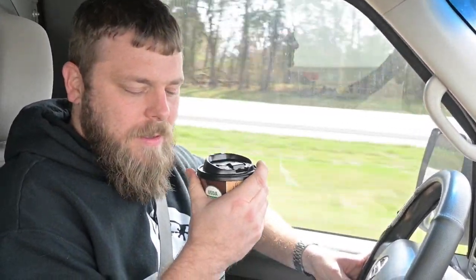I will note that this gas station did have best coffee in town written across the front of their store. So the bar is set high for this one. So we will see if Weigel's is the best coffee in town. All right, so I'm gonna try mine.